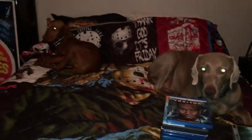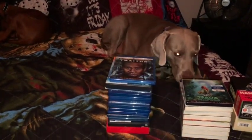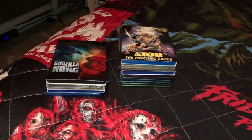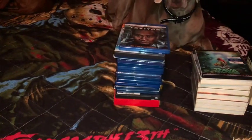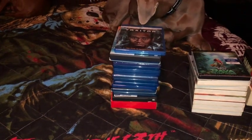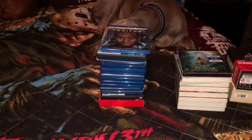We're all getting comfortable and ready to hunker down and see what I picked up over the last several weeks. I got a little pile here of newish movies. These are the new pickups from the last couple weeks. That stack right there in the middle are pickups that I got at Goodwill. I got some good ones in there.